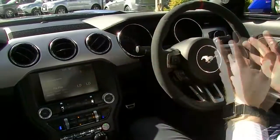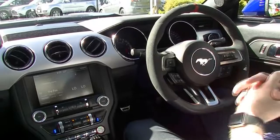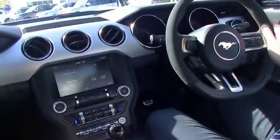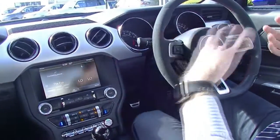All right, so inside of the Mustang GT, a lot of options here to talk about, a lot of nice little things. Condition-wise, black headliner, black leather, nothing here to point out or complain about. It is perfect condition. Only 6,000 Ks, so not a lot of road time on it. So you can expect a very, very good condition out of it. Now, we'll go through all the options.